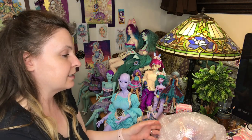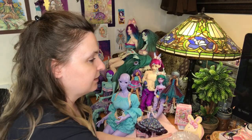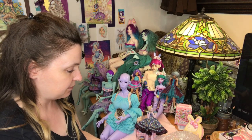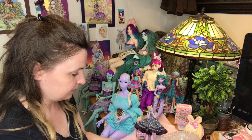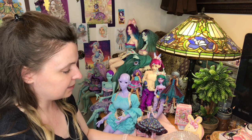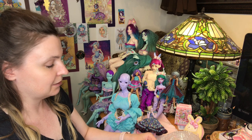So this is my Ingenue, I'm sure, because it's big, and my Abby in here, and I bet you this is the hands. Let's open this first and see. I forgot how small these hands were. Oh my gosh. Oh wow.